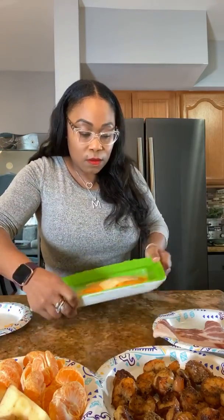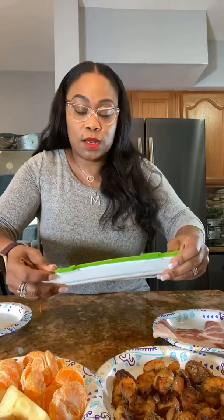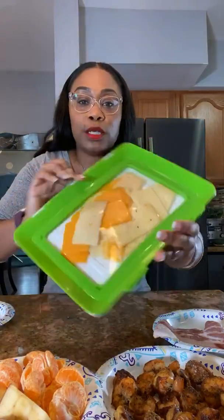So there we go. I snap it in. Now let's see if I could get it to close. That was the issue that I didn't use them before. Just trying to get it to close is a bit of an issue. So that's that. Finally closed with the cheese in it, right? So I'm gonna try one more thing. Let's see if it works.